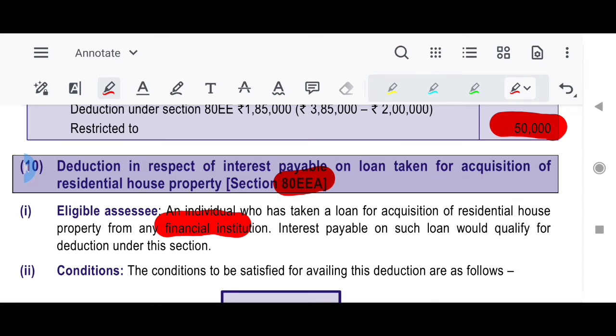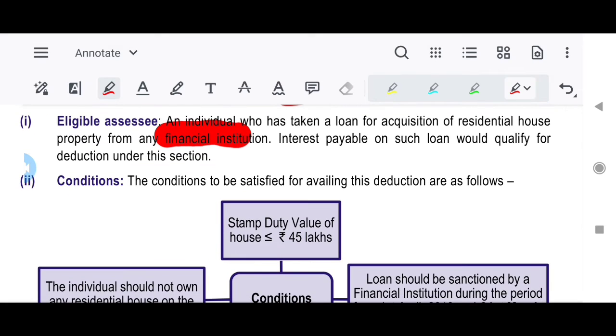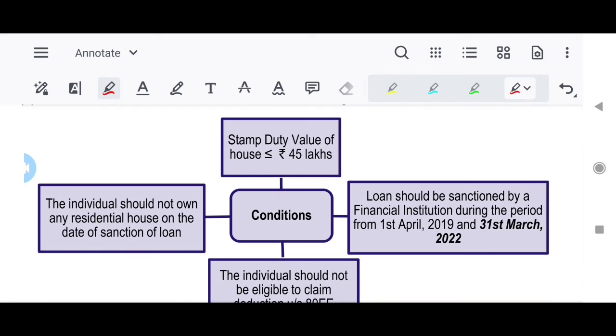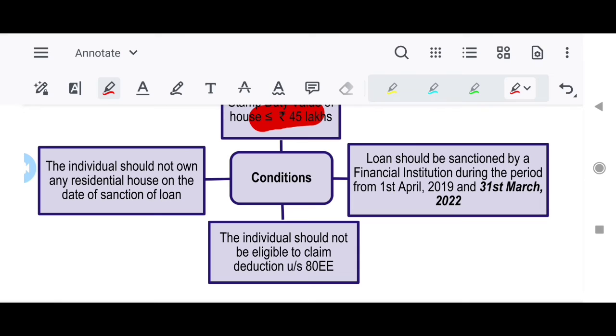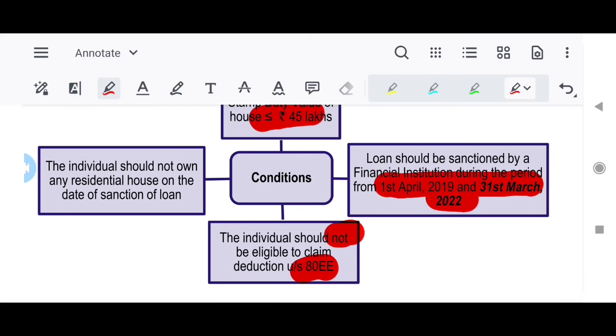What are the conditions for Section 80EEA? The conditions to be satisfied for availing this section are as follows. The stamp duty value of the house should be less than or equal to 45 lakhs. The individual should not be eligible to claim deduction under Section 80EE. The loan should be sanctioned by a financial institution during the period from 1st April 2019 to 31st March 2022. Then only he can avail deduction under Section 80EEA. And last, the individual should not own any residential house property on the date of sanction of loan.